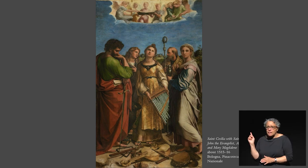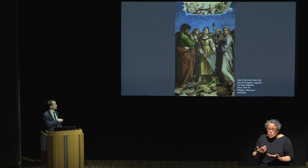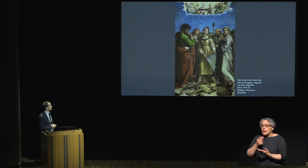But again, Vasari says that Giovanni da Udine, who specialized in still life and animal painting and so on, did the instruments. I don't think that's right. You can make up your own mind to see whether that's painted by somebody else. In any case, it's really beautifully painted.